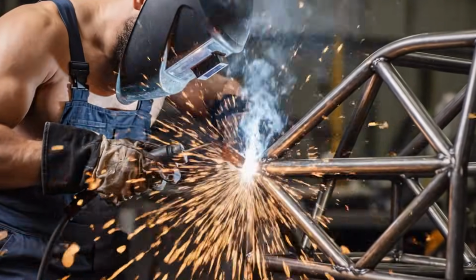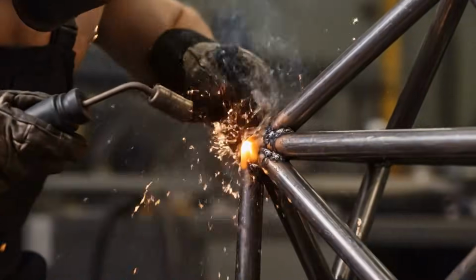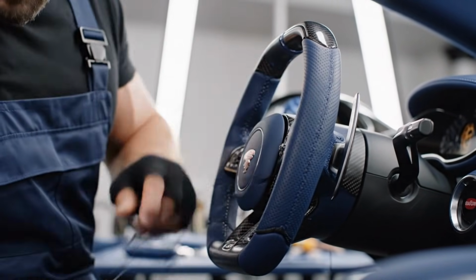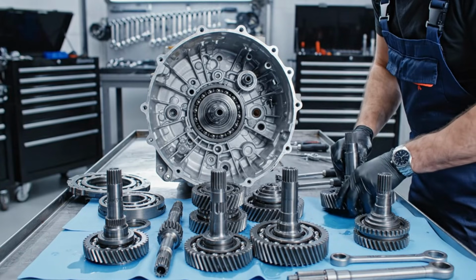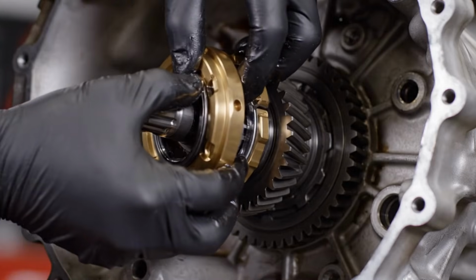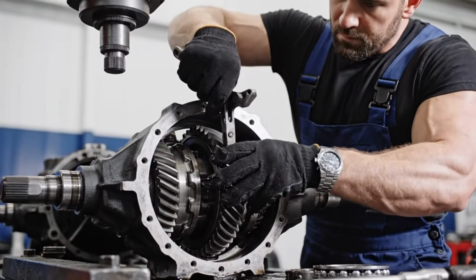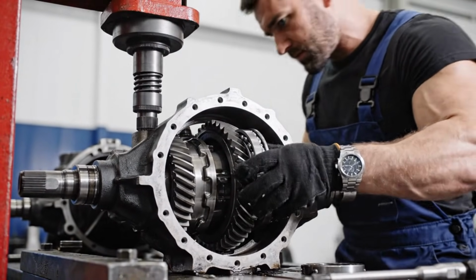A mechanic welds a broken racing seat frame. Bright, intense sparks fly, restoring structural integrity. A new, gleaming synchro is carefully installed into the transmission, seating perfectly with a soft click. A differential is overhauled, gears inspected, new bearings pressed, renewing the drivetrain with smooth metallic sounds.